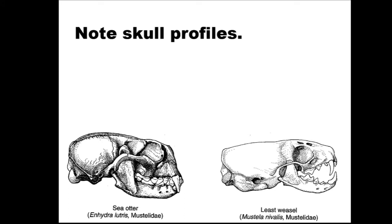Let's compare the skulls of a sea otter and a least weasel. So this is Mustela nivalis, which is this little tiny guy. And then the sea otter, Enhydra lutris, which is a mammal that you can see if you're ever on the California, Oregon, or Washington coast. Actually, their distribution goes all the way up to the Aleutian Islands.